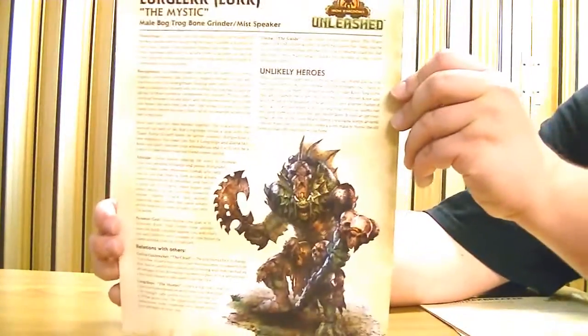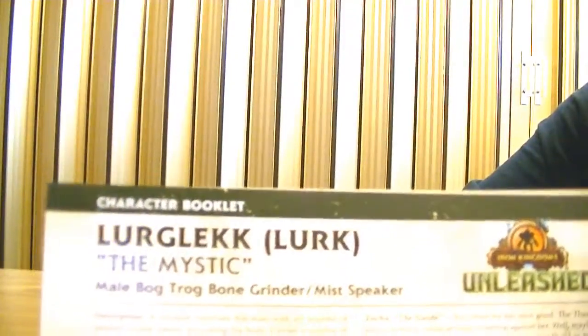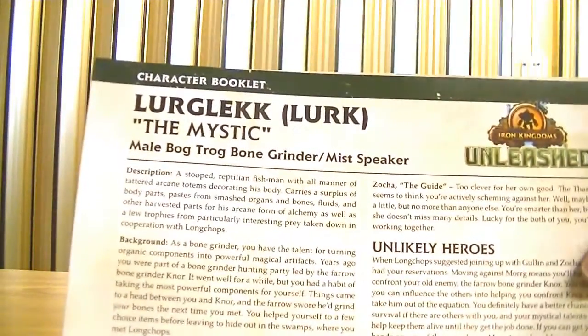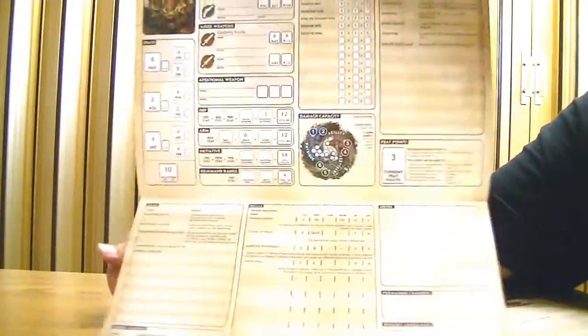Alright, let's take a closer look at these pre-generated characters. Here we have Largolek, Lurk the Mystic. He's a male bog trog bone grinder / mist speaker. His archetype is Gifted. He is going to be your major spellcaster for this game.